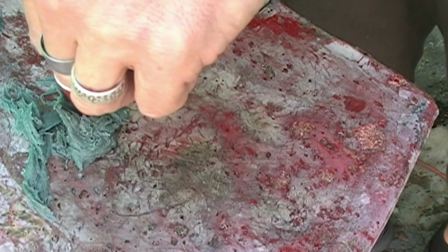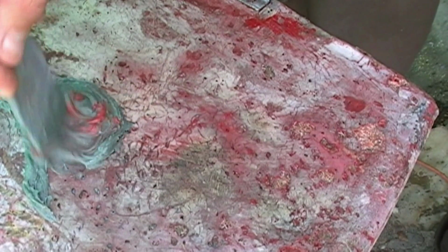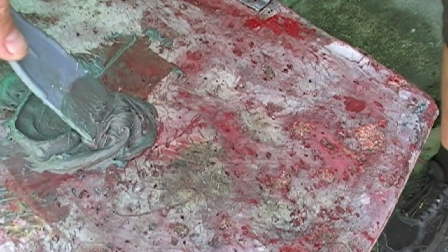It's warm and dry out, so I won't need much hardener. And I do want to be able to work it for a little while, so put some hardener. That's actually quite a bit more than I really wanted anyway. But alright, just means our time's a little bit shorter. There we go. Stir it all up. And start putting it in.